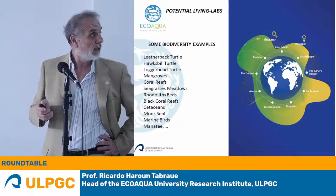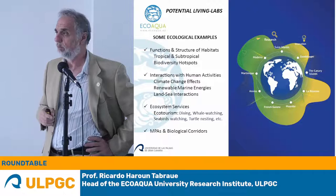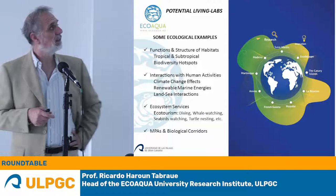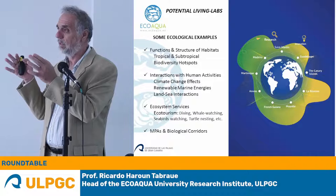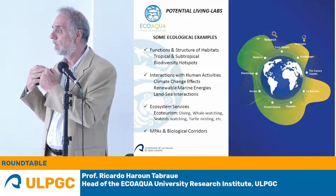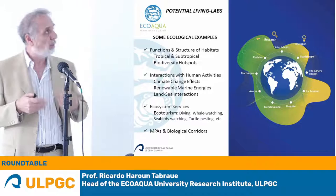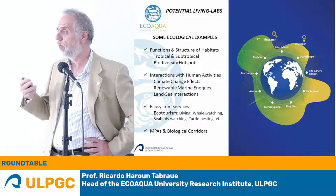The previous slide was more about the biological perspective. This is more from the ecological perspective, so we can think more about the function and structure of the habitat. Remember, we are a biodiversity hotspot, and most of our places are tropical and subtropical. A lot of people in Europe and the United States would love to do some research in our locations. I'm not going to sell, but we can really take advantage of our position as a tropical and subtropical setting for many of those ecological processes, or for biological or marine conservation activities.